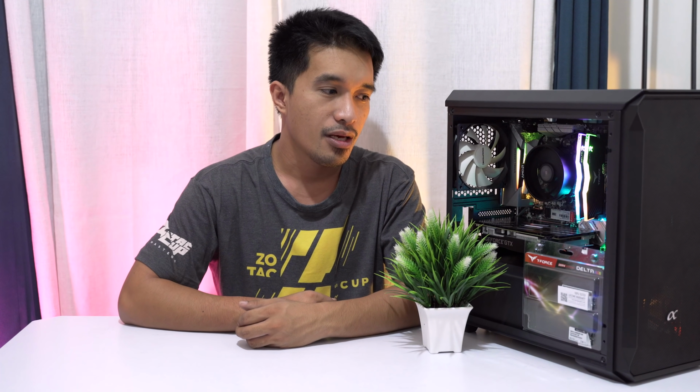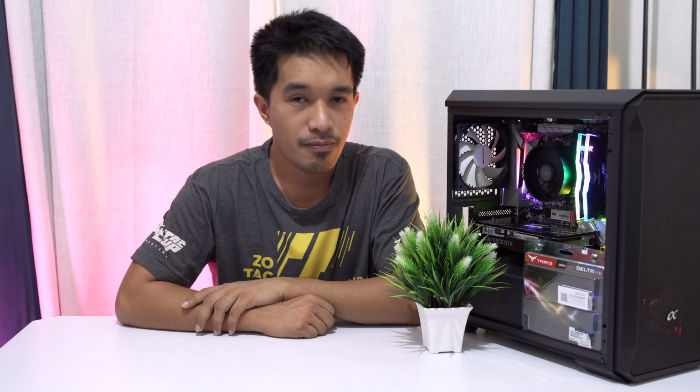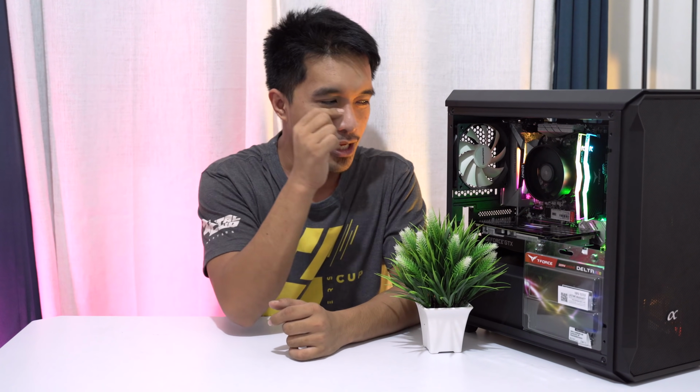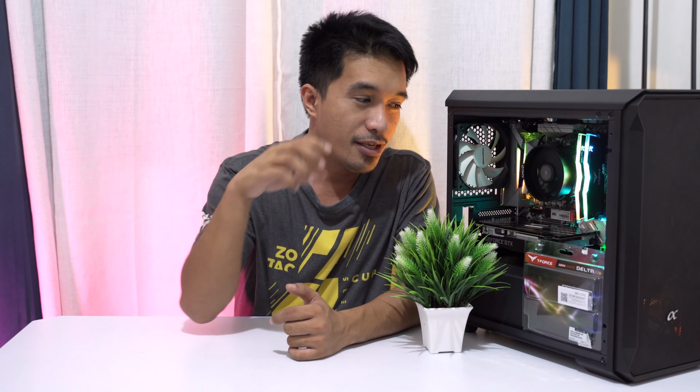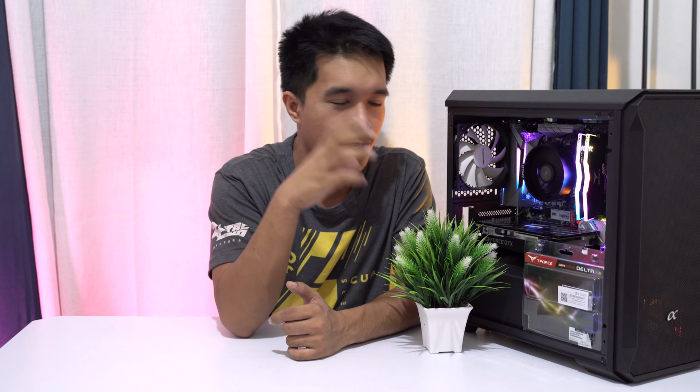Pero you may have those bronze, meron ding S12 SEASONIC at a 2,750 500 watts. Yun po yung mga pwede mong maging power supplies with this kind of budget na 35K PC build. So mapapansin nyo po mga kaibigan, nag-focus lang po tayo sa core components. I just put all of the budget in terms of the processor and the video card.